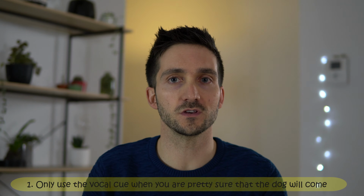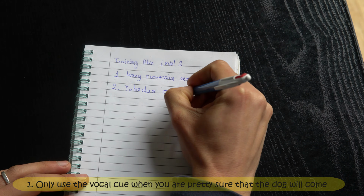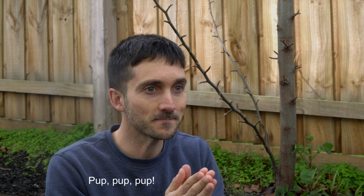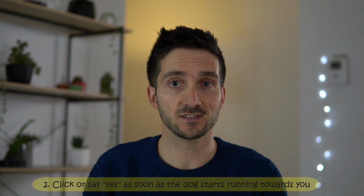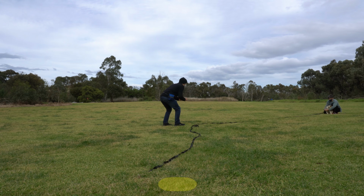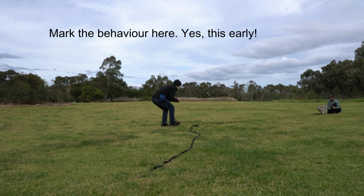A few additional suggestions and considerations. 1. Only use the vocal cue if you are at least 95% sure that the dog will come. If you're not sure, just keep making interesting noises to get the dog's attention. This will avoid poisoning the recall cue or word. 2. Click or say yes as soon as the dog takes off, as soon as the dog makes that decision to run towards you, not when the dog is already with you.